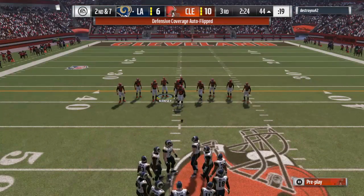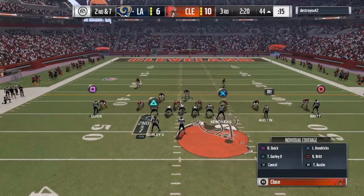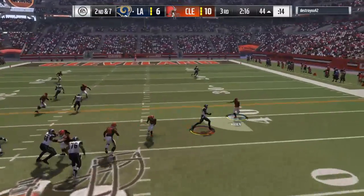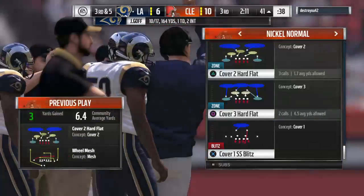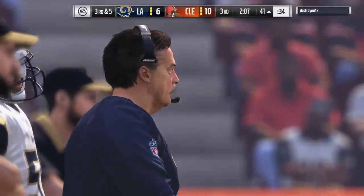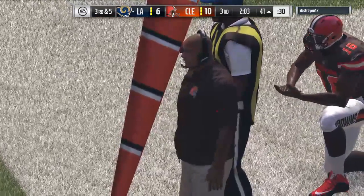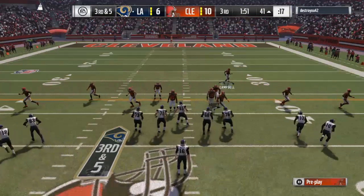Now it's 2nd and 7. On second down, here's Goff. Got his man over the middle. This is quick. And he'll go down shy of the 40 at the 41. Short of the sticks after that completion, and now it's third down for this offense.